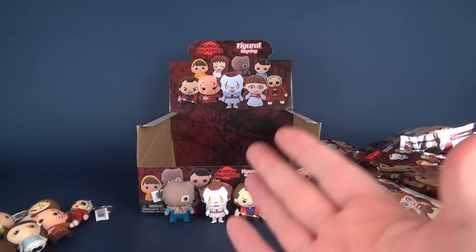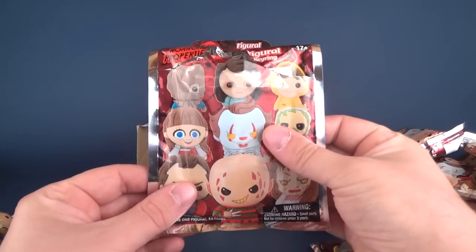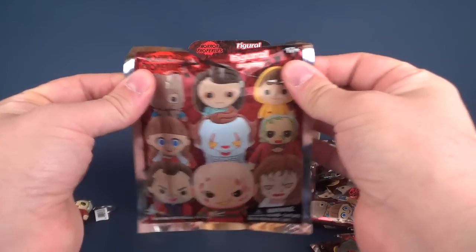So in this case, I've got four of my favorites. Let me know down below your three favorites, or if you had a tough time deciding like myself, let me know your favorites from this case. In the meantime, if you guys are interested in picking these up for yourself, you should be able to find them now at local comic book stores.